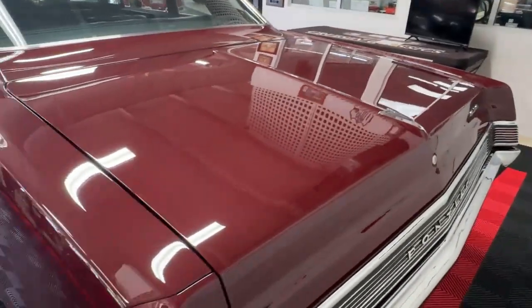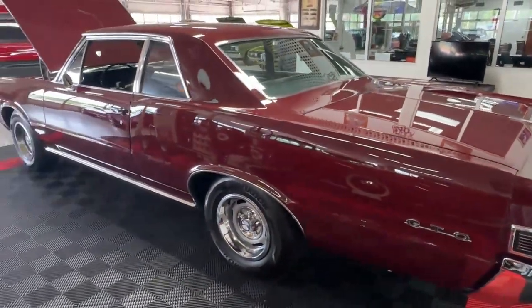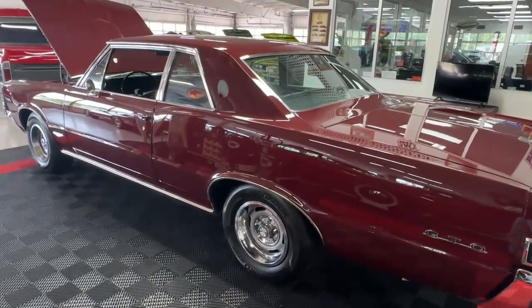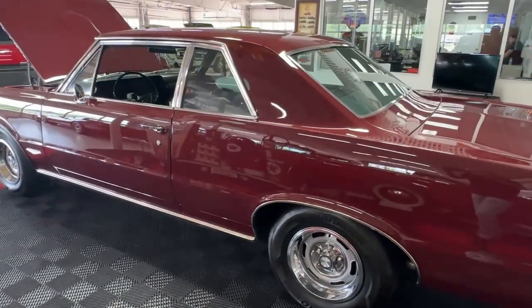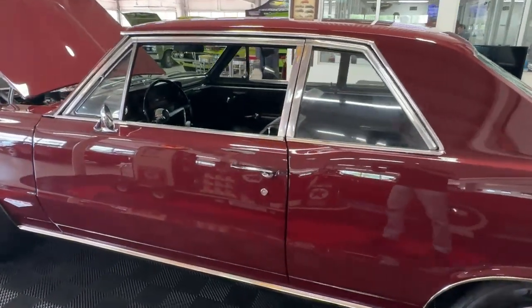It may not be an actual GTO, but it is as close as you can get, at a fraction of the cost too, mind you. If you've got any questions about this 1965 Le Mans GTO Tribute, give us a call here in Columbus at Cruisin Classics. Our number is 614-276-7355. We're happy to help you out with financing.